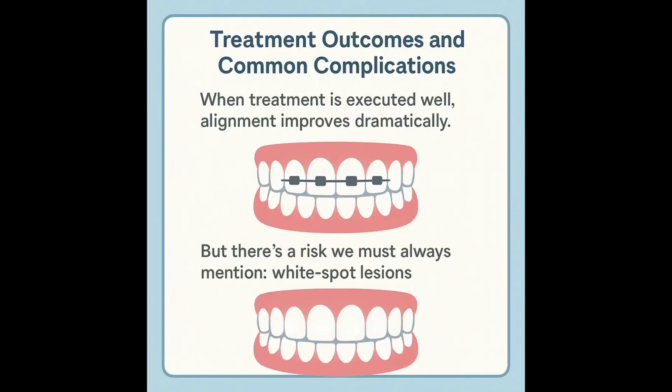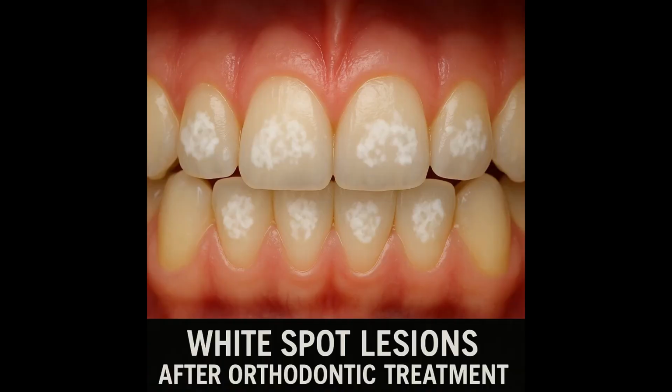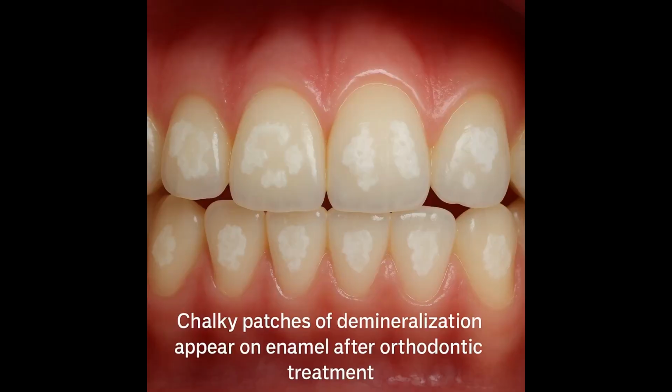Treatment outcomes and common complications. When treatment is executed well, alignment improves dramatically. But there's a risk we must always mention: white spot lesions. These chalky patches of demineralization appear on enamel after orthodontic treatment. They result from prolonged plaque accumulation and acid attack around brackets.